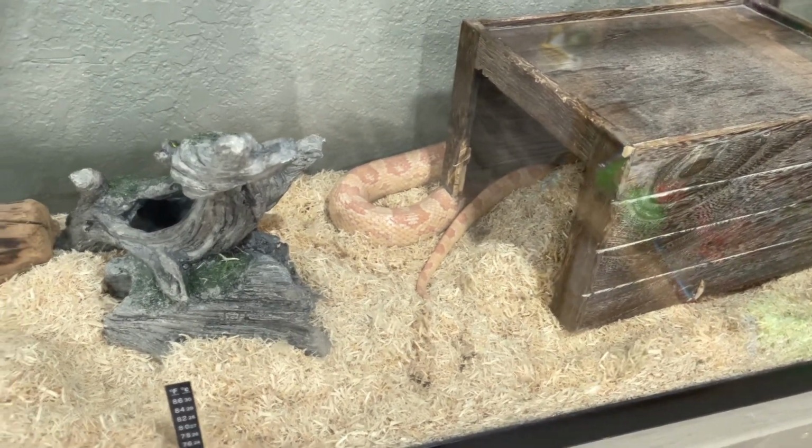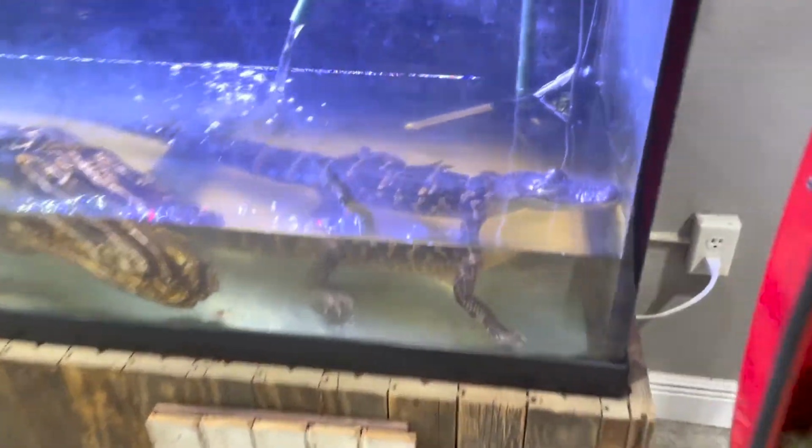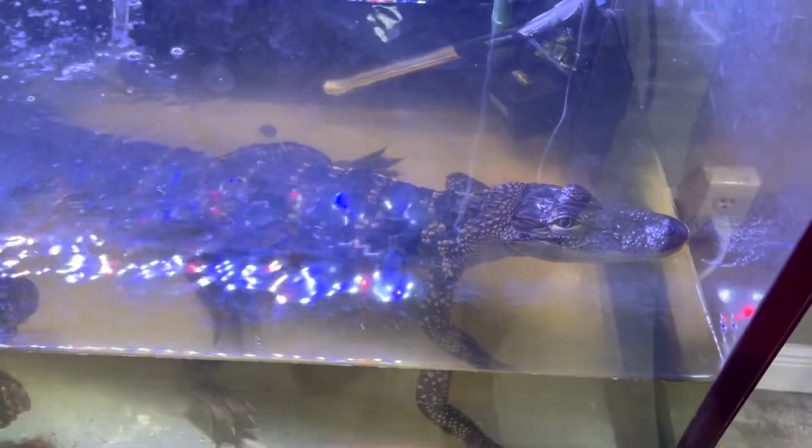Got a little snake in here. And a little baby. Also, today we got with us the fam.